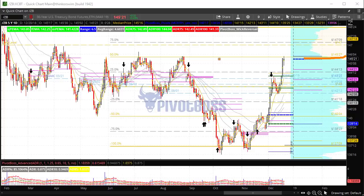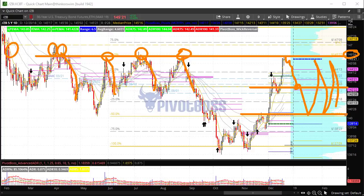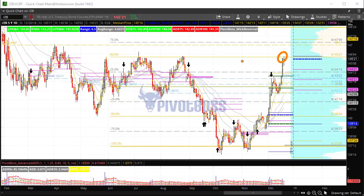We have now hit the 145.27s, and if you look at history all the way back to February here, every time we've gotten above that zone, it was an opportunity for the bonds to drop back down by some degree. So again, if we cannot see acceptance above 146s here pretty soon, perhaps we rotate back to 143 and maybe even all the way back to 140 before we trade back inside this range between 140 and 146. So right now we're hitting the opposite edge.